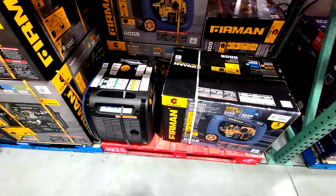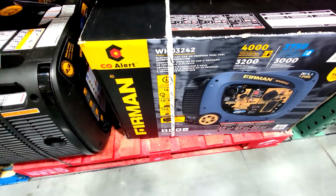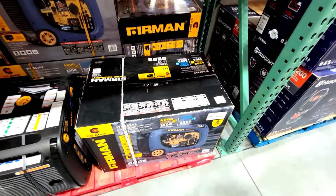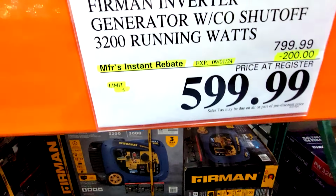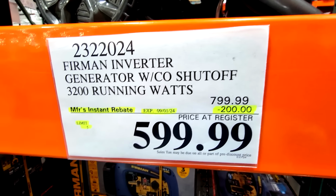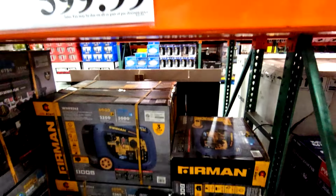Oh, and check this out. So we have the Firman generators on sale, especially with hurricane season still on strong for us right now. So this is the 3200. And this one here is on sale for $200 off, but this is a flash sale. So this is not in the flyer, and we've only got until September 1st on this particular one.